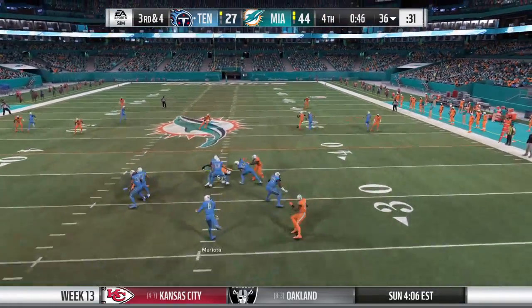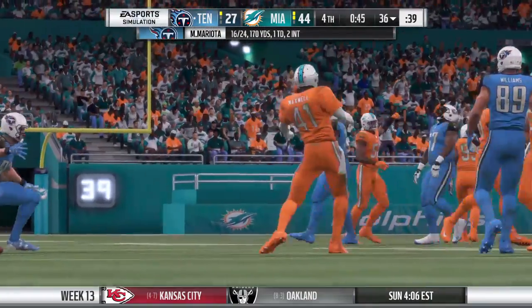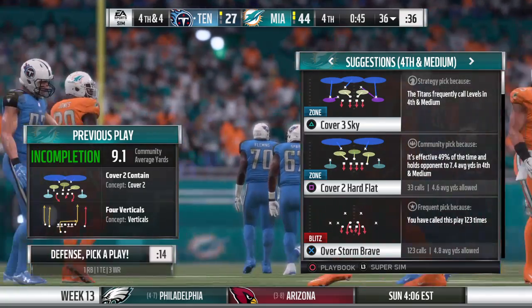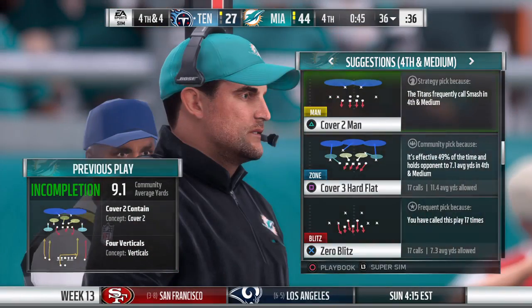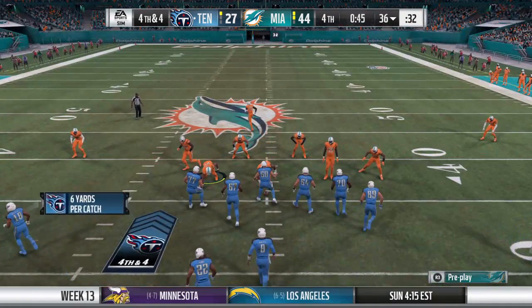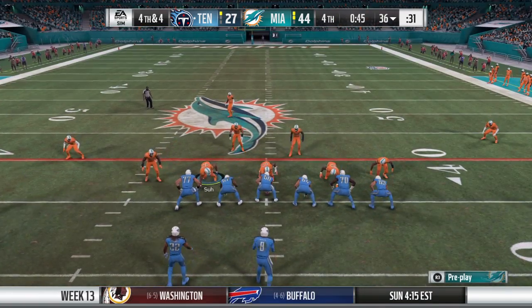Mariota from the gun on 3rd down. And the 3rd down pass falls incomplete. The positioning here is key. As a defensive back, you're taught 99% of the time, make a play on the football. But in this case, making a play on the man was all the difference. That's what forced the incompletion.